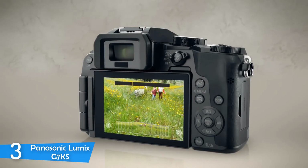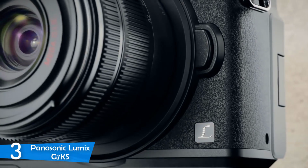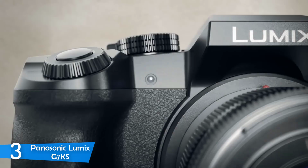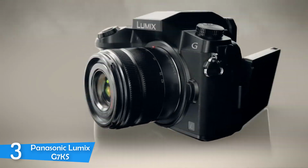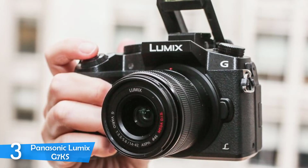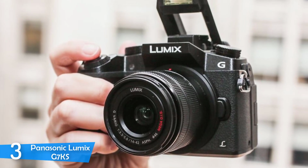In the design and aesthetics department, the Panasonic Lumix G7XS is excellent and beautiful in my opinion. The company has adopted a more angular and boxy design overall, pretty similar to the Fujifilm cameras, but it has a contemporary and modern vibe to it.